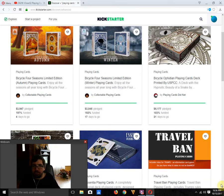Next, we got Bicycle Ophidian from PlayingCards.net, designed by Shapeshifters Playing Cards. It is funded, 21 days to go. It's got a snake theme. Pretty interesting, but the faces are quite similar to the Mystiques, which is disappointing. Let's try to do something different next time, Shapeshifters.